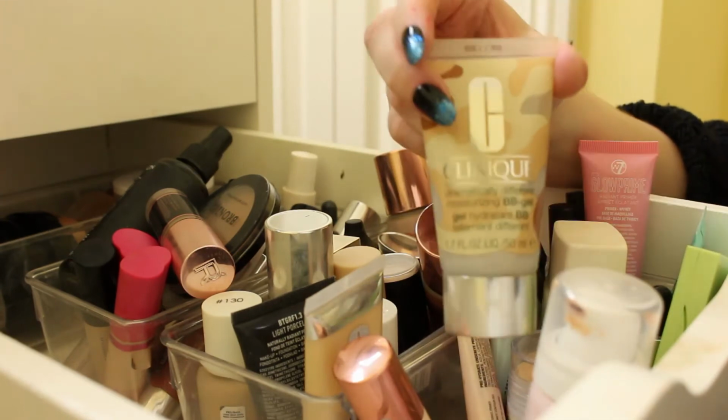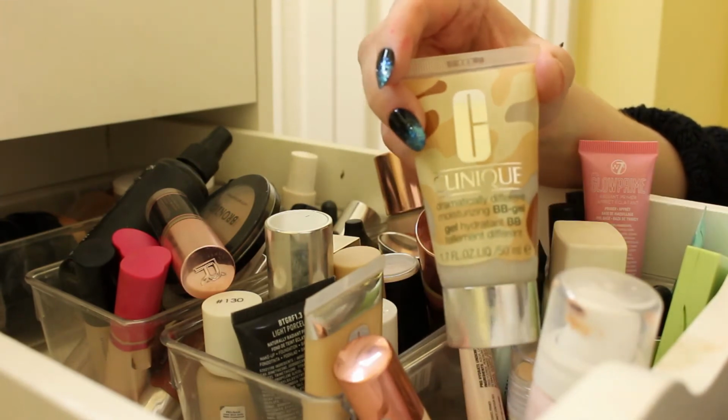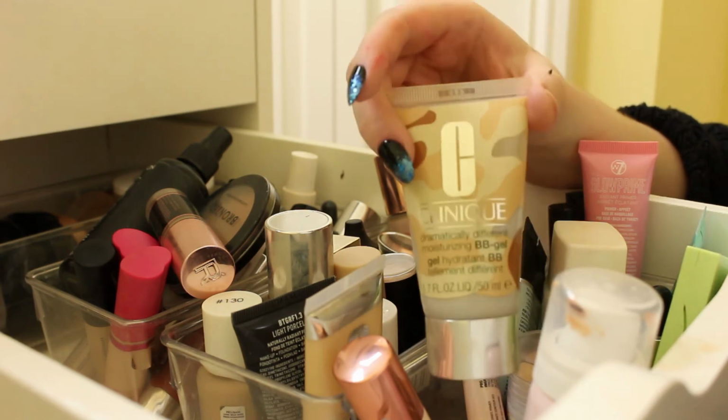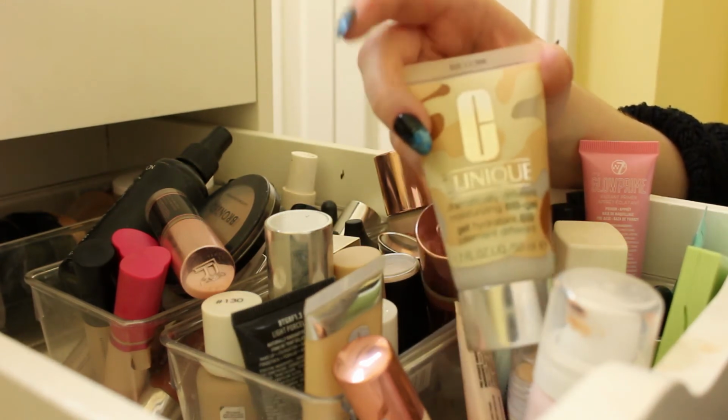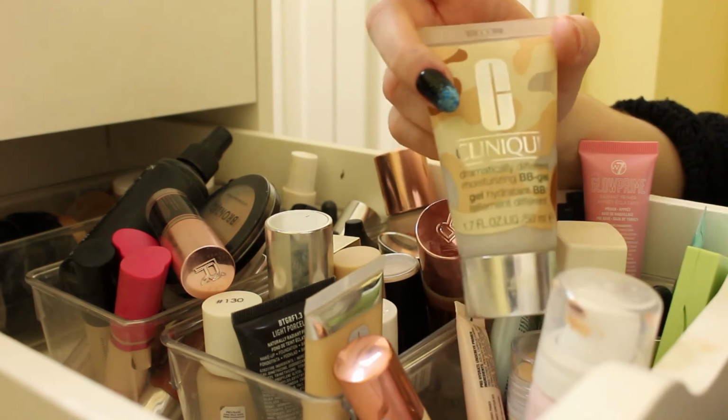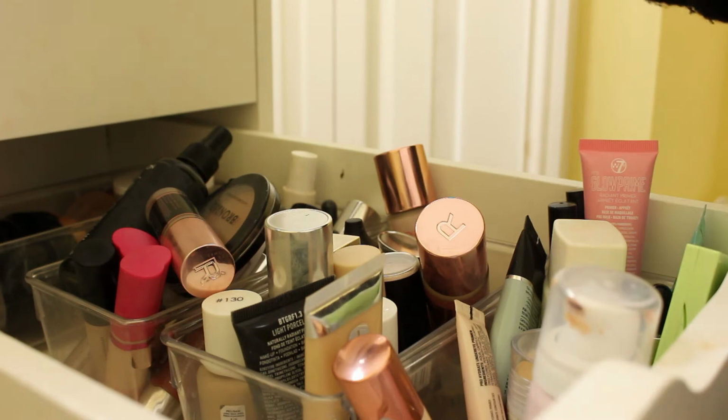So this is the Clinique Dramatically Different Moisturizing BB Gel. This is quite handy if I've got a little bit of fake tan on, or if I'm just looking super pale and I don't want to wear proper makeup. I've used it in a video before. Is it more skincare? Should I keep it with my skincare? Maybe I'll move it to my table so it lives with my skincare.